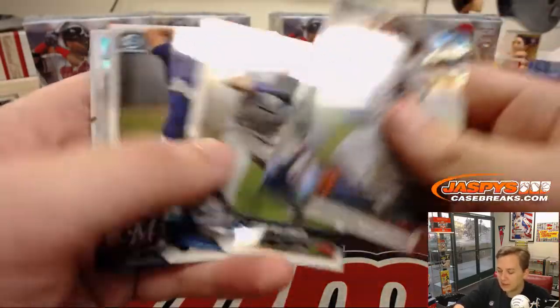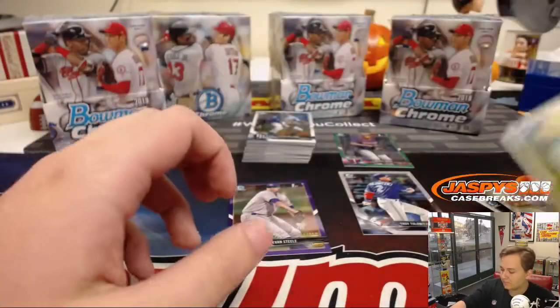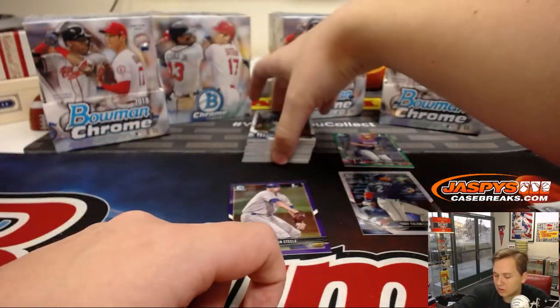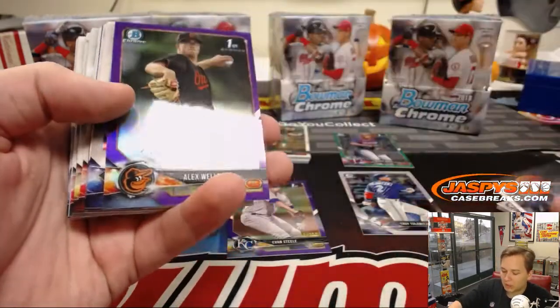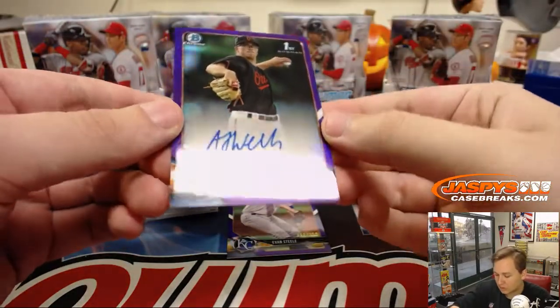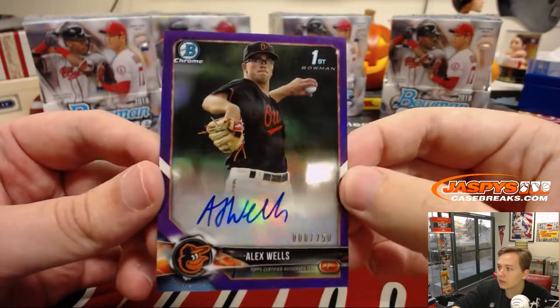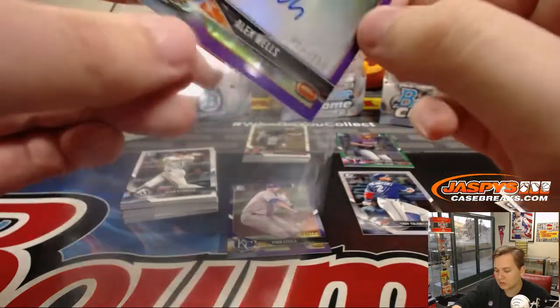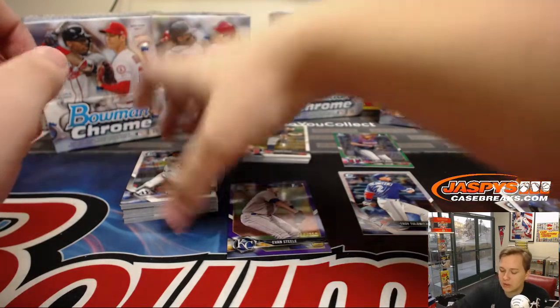99. Tomas Nido. Aramis Aidman, right there. Purple auto for the O's, Alex Wells. That one's numbered 008 out of 250. So we'll top load all the autographs right away, and then we'll penny sleeve and top load all the numbered cards at the end of each box. Just in case you were wondering.